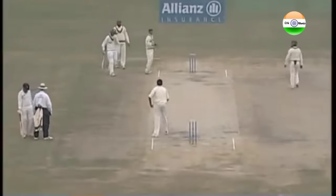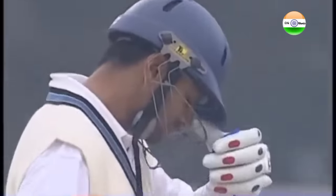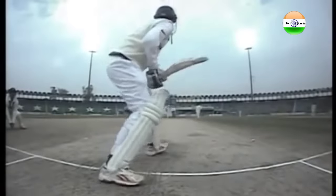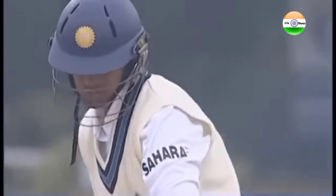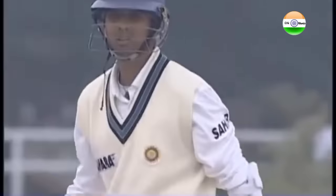Good thing about that was he read it off the wicket. Soft, gentle hands. Didn't commit. Didn't poke at it. Let the ball come to him. Went forward, back, and then gentle hands, playing it as late as possible, letting the ball actually trickle off the face of the bat. 286 for no loss.